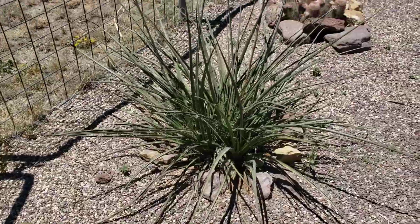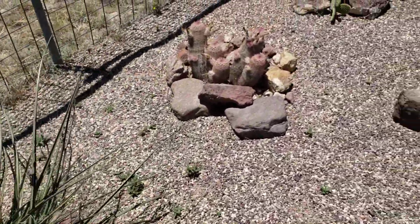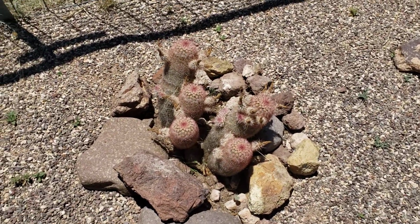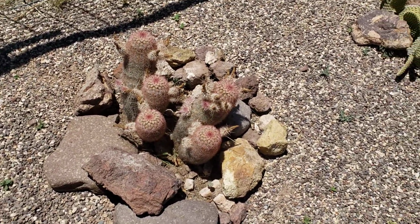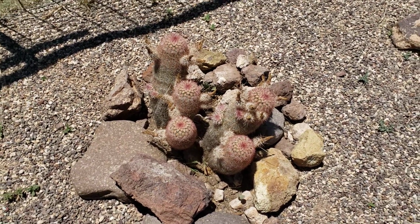Some nice red yucca. They look beautiful when they bloom. I have several varieties of Echinocereus, such as the spiny hedgehog. And these look really beautiful when they bloom in the spring.